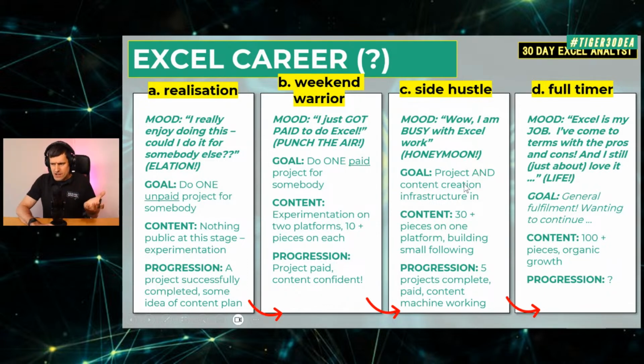Okay, so the goal here, project and content creation infrastructure in. So that content creation machine, it's looking strong, it's working, and the financial infrastructure, the administrative infrastructure around your business doesn't need to be complicated, but it's there. You can receive money, you can send out invoices. You're confident that your tax affairs are going to be sorted. Get an accountant to help you do that. That infrastructure is in place. Don't delay that. It's easier than you think. Get it in place, then it's out of mind. You can concentrate on delivering value for your customers.